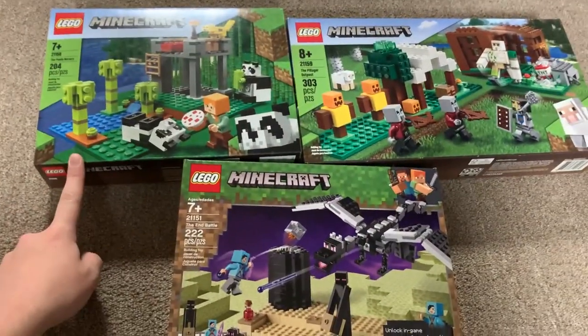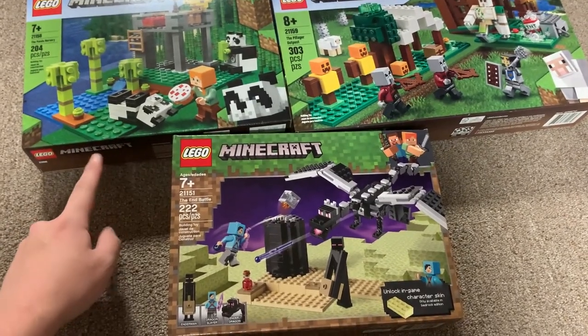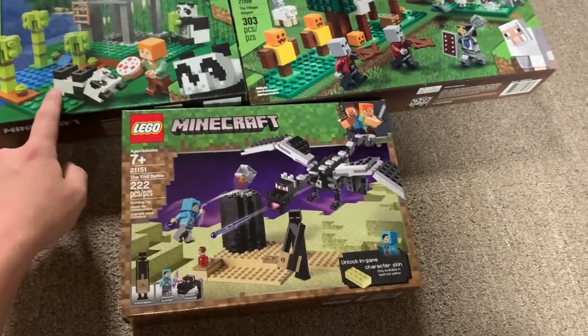The Panda Nursery, I don't really care too much for the build, but the Ocelot and the Panda pieces are really cool, and I really like the cake here, so I'm excited to get that.